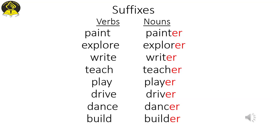Got it? Now, please write your homework. Okay, the teacher says, please write your homework. Okay, your assignment. You will write your homework. Oh, I am a writer. He is a writer. She's a writer. Teach. Miss Maha teaches you every day, and now I'm teaching you. She is a teacher. Okay.